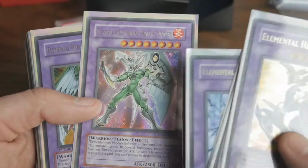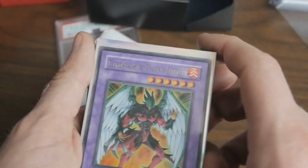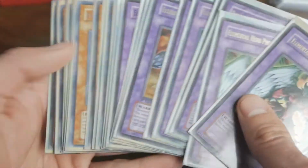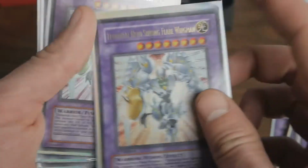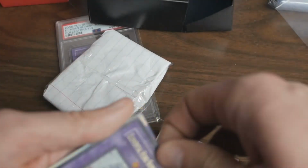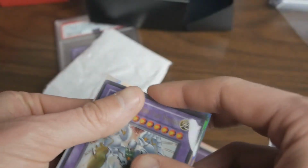Phoenix Enforcer. This is a Dark Revelations card. Much harder to find than the Elemental Energy version. Phoenix Enforcer. I also love these sleeves, by the way. And they're all matching. Oh, that's nice. Phoenix Enforcer, 2 of those. Shining Flare Wingman. This one's a little bit damaged. Let's actually have a look at that. You can see the crease. Yeah, that thing's pretty busted. Hopefully there are not too many cards like that.